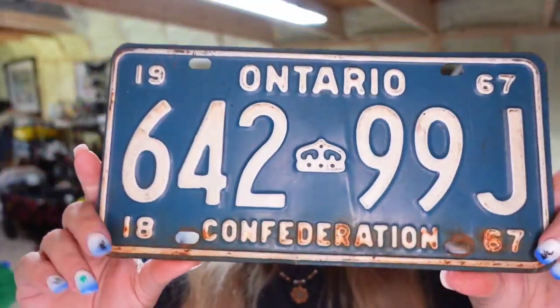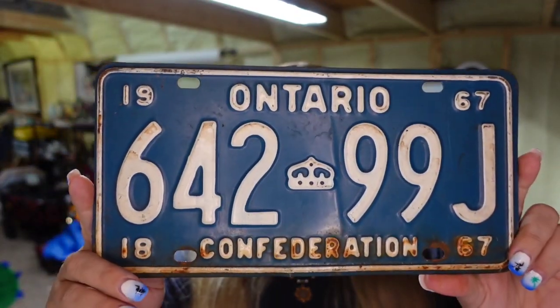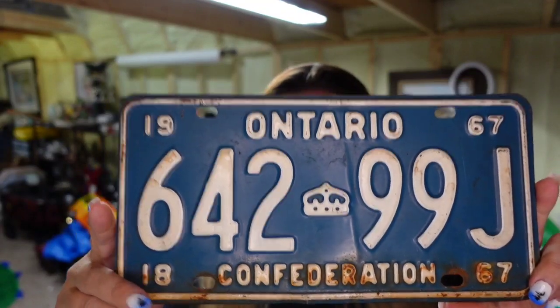All right, we've got some license plates coming up. This is an Ontario one. This one sold for $14, so it's about a $10 profit. Buyer again paid $6 in shipping. And all of these are different buyers. None of these are combined.